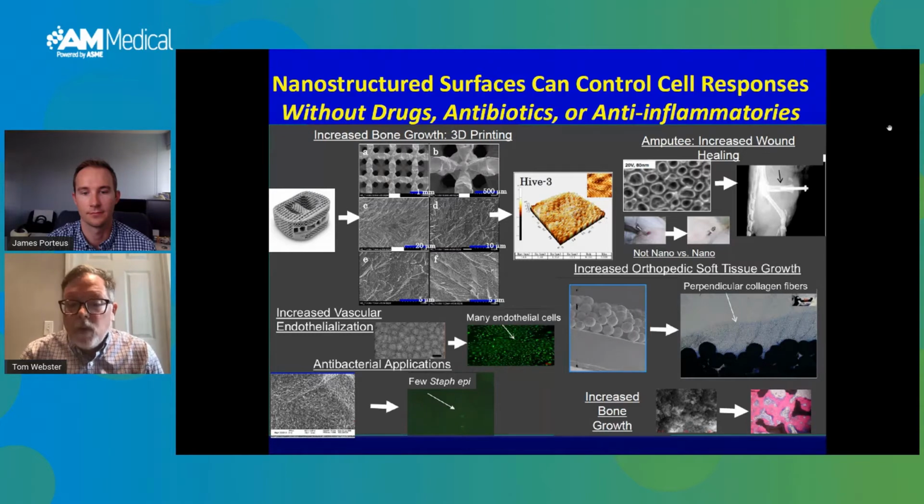What we have found and what intrigued us about OPM's PEKK material is nanostructured surfaces can control cell responses. And we have seen a lot of examples of where nanostructured surfaces on different materials can reduce bacteria attachment, can inhibit inflammation, scar tissue growth, and ultimately can increase tissue growth, like bone growth, for example, as highlighted on this slide. So clearly PEKK is one of these very fascinating nanostructured materials that, personally, I wanted to get my hands on and test and see what kind of properties this new chemistry possesses. So next slide, Jim.